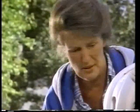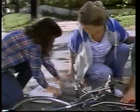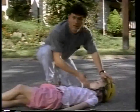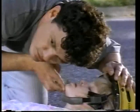Hurry, Susan! Care for the victim until help arrives. Care for life-threatening emergencies before those that are not life-threatening. While you are waiting for the ambulance, watch for changes in the victim's condition. Help the victim rest comfortably and reassure him.